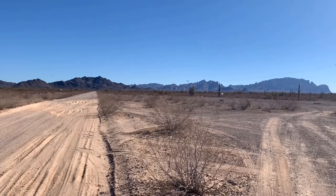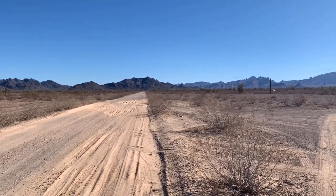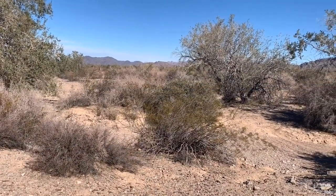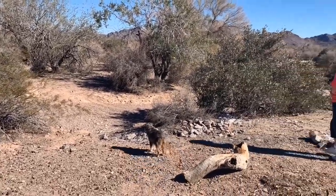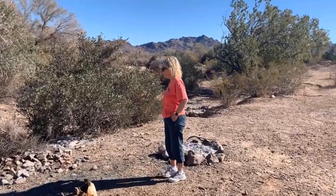And continuing up the road, let's go find an even sweeter campsite. Well, we're at another campsite at Kofa View BLM. What do you think, hon?